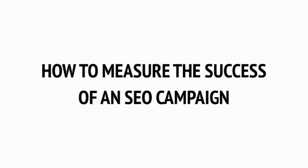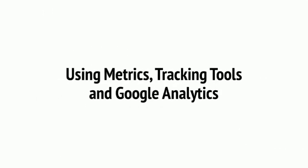Because some SEO tactics take a while to bring traffic to your site, sometimes it's hard to track whether your SEO campaign is working or not, especially if you're outsourcing the process to an SEO company. One thing you can do, though, is to ask the SEO company to provide you with the metrics regarding the SEO campaign, and some of these metrics can be more useful than others.